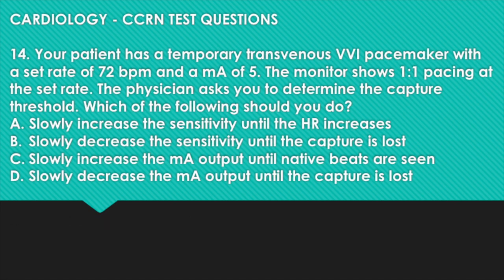Question 14. Your patient has a temporary transvenous VVI pacemaker with a set rate of 72 beats per minute and a milliamperage of 5. The monitor shows 1-to-1 pacing at the set rate. The physician asks you to determine the capture threshold. Which of the following should you do?